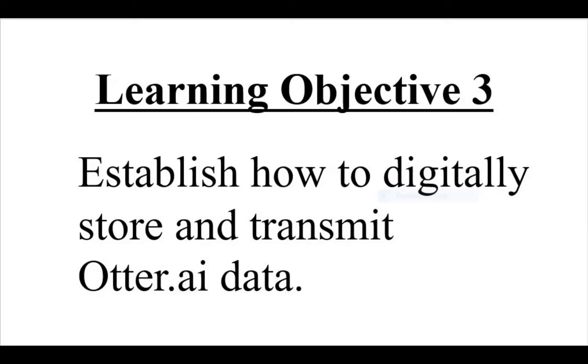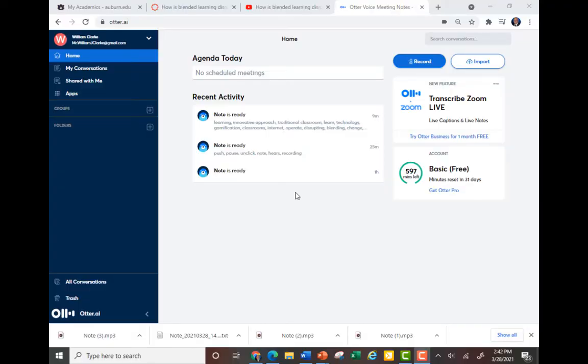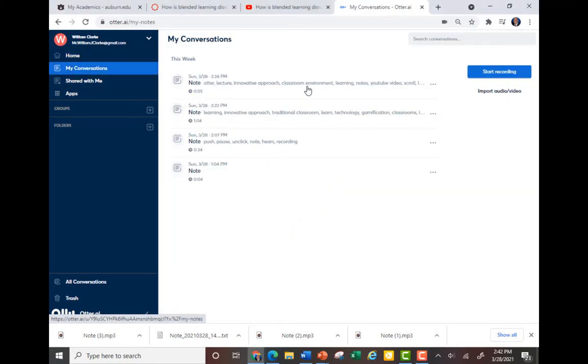Learning objective 3, establish how to digitally store and transmit Otter AI data. Okay, let's learn how to store for future use what we just created watching the YouTube video. So there's two different ways. Come up here for our recent activity, or hit our conversations, and it's also right there.